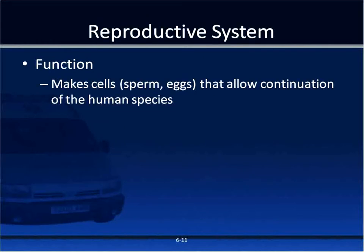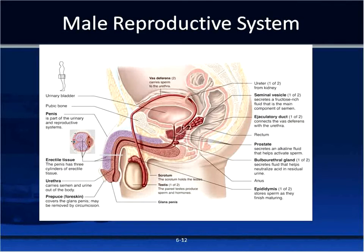Next, we've got the reproductive system. The function of the reproductive system is to make cells, sperm and eggs, that allow continuation of the human species. The testes produce sperm and the hormone testosterone. Reproductive ducts allow passage of sperm. The ducts include the epididymis, the ductus vas deferens, ejaculatory duct, and urethra.